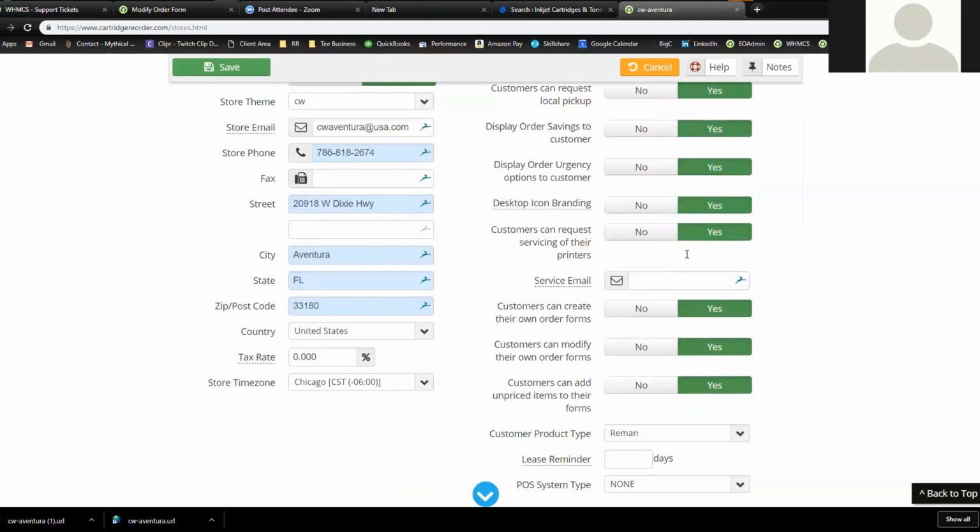Customers can request servicing. Yeah, there's a little wrench next to each printer, and if there's a problem with the printer, you can actually click on that wrench, and it will send you a service request. The reason you want that on is because a lot of times in our industry, if you don't have that on and you're not the first point of contact for a problem, they will call their printer repair person or IT person or whatever it is, and they'll come in and blame your cartridges, and then they'll kind of sell them new cartridges and kick you out of the account.